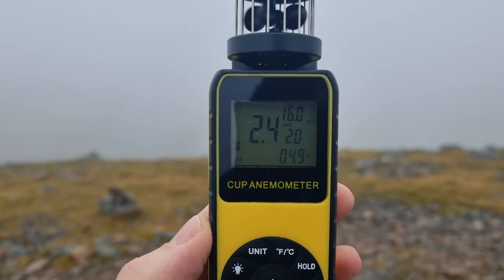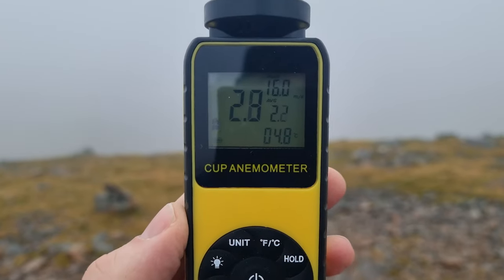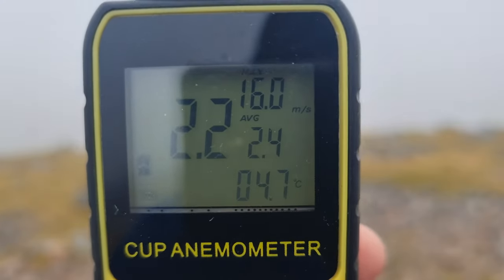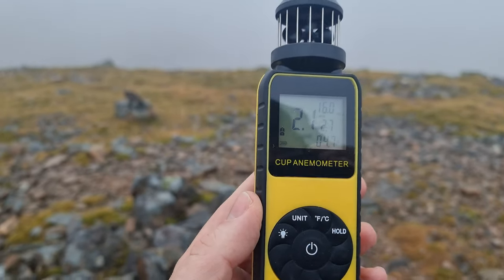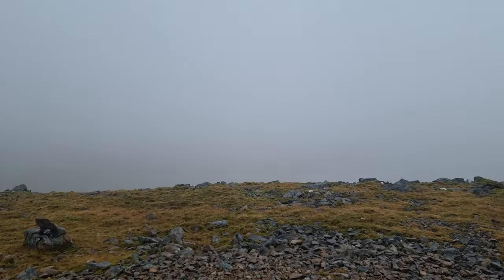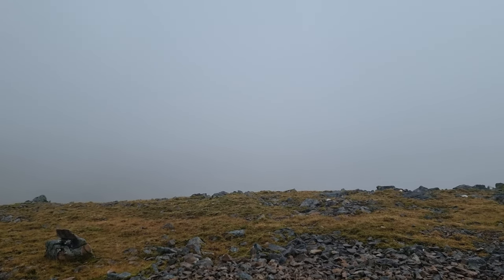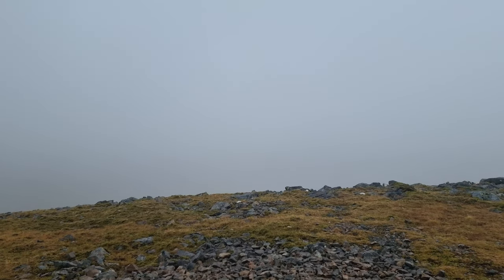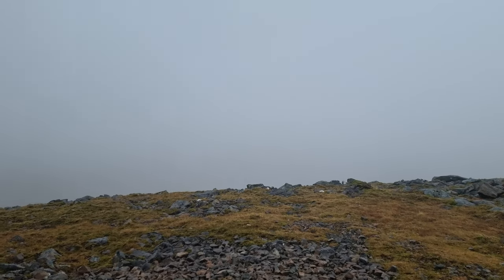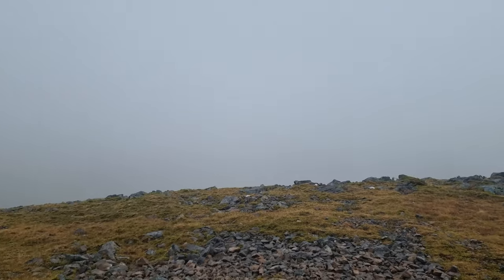So behind the cairn, we've got about 3 miles an hour roughly. And it's just under 5 degrees at the moment. The Met Office weather says that the winds at the summit here should be around 18 miles per hour. So that's not bad. Pretty close to the meter. It's not meant to get any worse on this summit today. I need to go and check the other one.